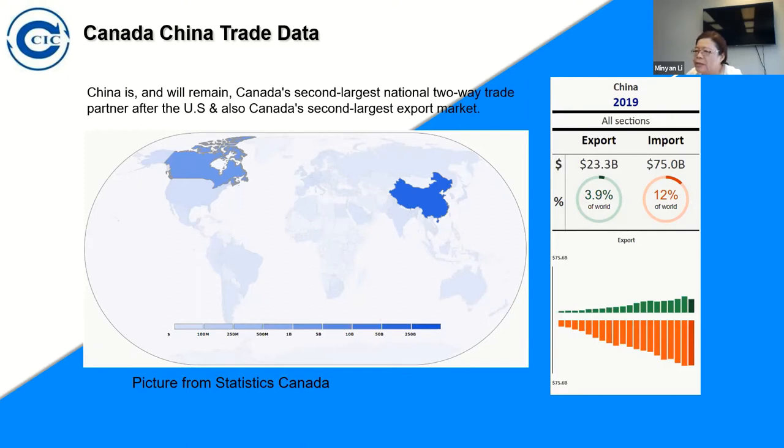There is some industry optimism. It is predicted that Canadian exporters will undoubtedly face difficulty moving forward.